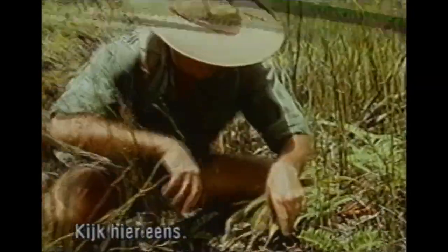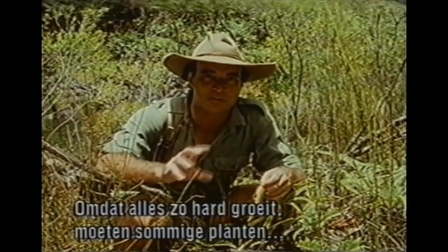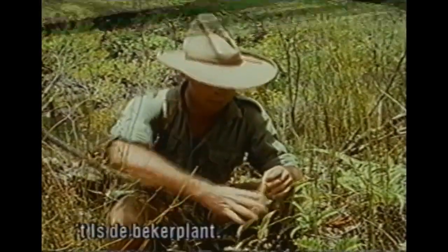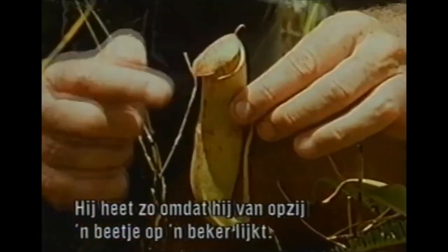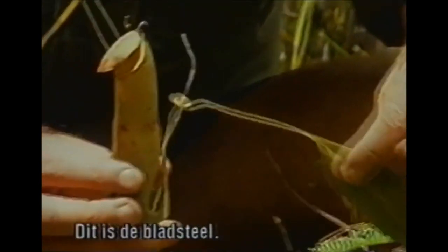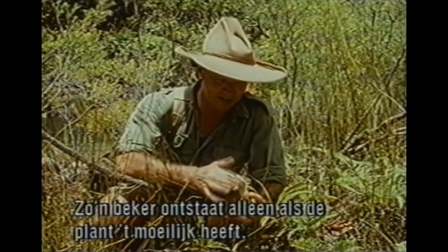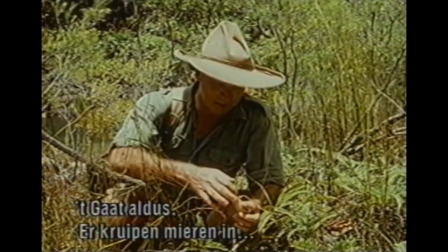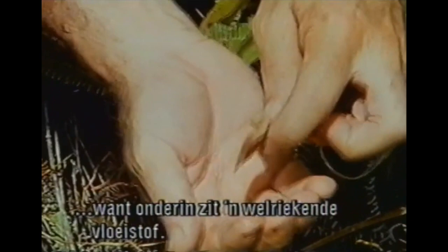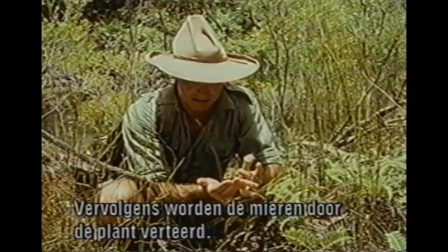Look at that. Some of the plants around this part of the world, because the soil is so poor with nutrients, have got to get up to some really fancy tricks to survive, and this is one of them. It's a thing called a pitcher plant. It's got that name because it looks a bit like a water pitcher, sideways there. That is the extension of the leaf, and it only grows that pitcher when it's really, really hard up. Because what happens is that the ants crawl down because there's a very sweet-smelling liquid right down here. And once they're down the bottom, the plants digest the ants.